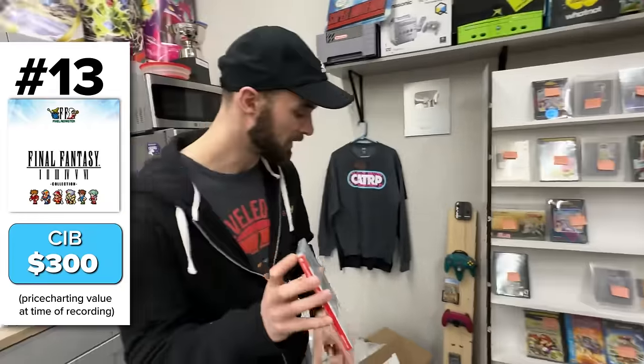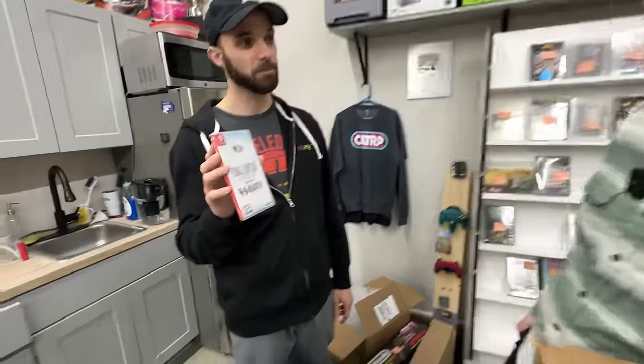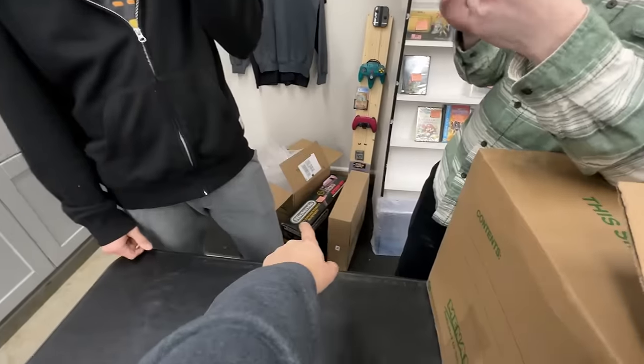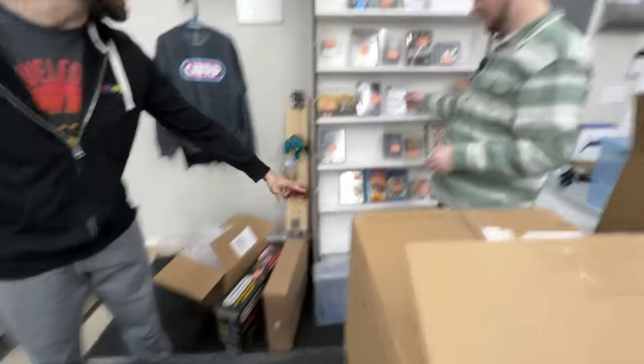The final box. Chase, we actually realized that you skipped over one. Well, we all did. So we put it over on the shelf already. This is number 13. Really? This is $300. So I think what this is, is actually the game, and this is the whole collector's edition. That's a very desirable piece. That's Final Fantasy 1 through 6 for Switch, the Pixel Remaster. And then we totally forgot those two are also included. Yep. That's 21. So yeah, that's number 13.